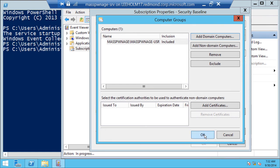Completely out of the blue, what is the host name of the collector machine? A mass pwnage server. Oh, thanks.